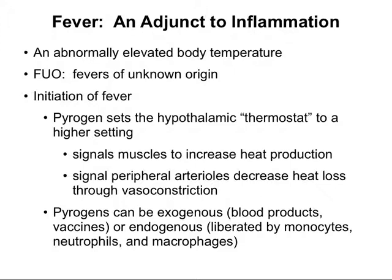Body temperature is normally regulated by the hypothalamic control center in the brain. This is essentially a thermostat that regulates heat production, and it only varies very slightly, by a degree or so, throughout the course of a day. When the body is exposed to a pyrogen, which is anything that causes fever, it sets the hypothalamic thermostat to a higher setting by signaling the muscles to increase their heat production and signaling peripheral arterioles to decrease heat loss through vasoconstriction. These pyrogens can either be exogenous, like blood products or vaccines, or endogenous, things that are liberated by monocytes or neutrophils or macrophages in the process of phagocytosis.